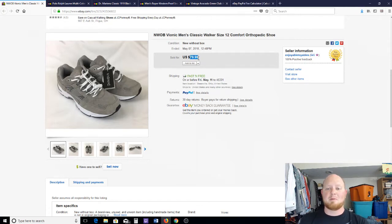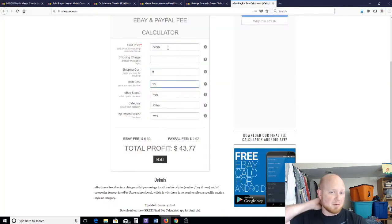So I dropped it down a penny and $10, so I dropped it down $10.01. Most times I'll just drop it down a penny if it's at a good price. This one I wasn't really sure about. I had a few watchers, dropped it down $10.01, and it ended up selling like the next day. So here's the numbers for that.